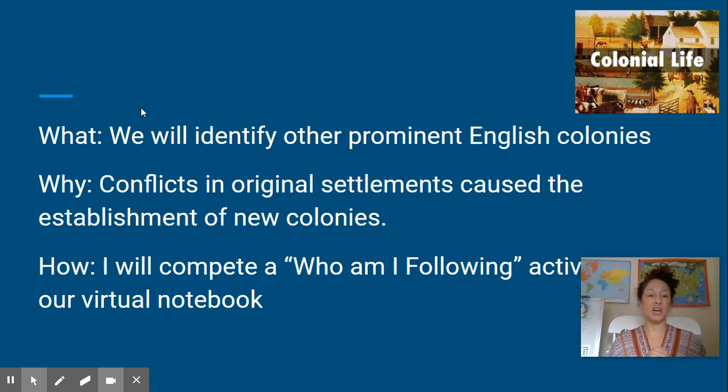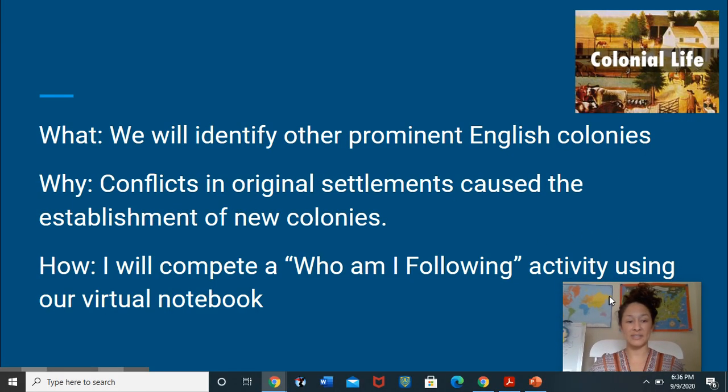This is important because conflicts in original settlements caused the establishment of new colonies. So the people are going to be moving around, and this is how we get 13 different colonies from just Jamestown, Virginia, and Plymouth, Massachusetts. Today you're going to complete a Who Am I Following activity using your virtual notebook. So let's get started.